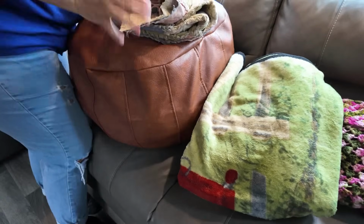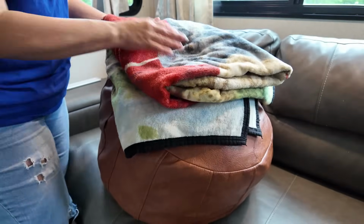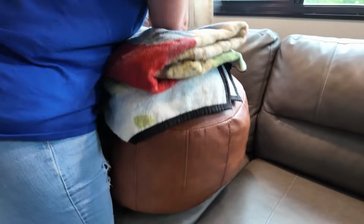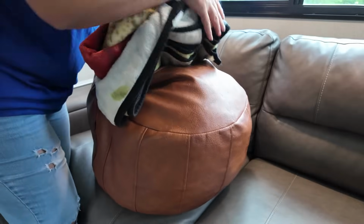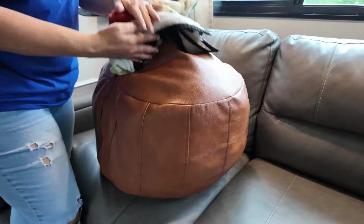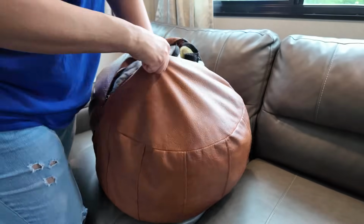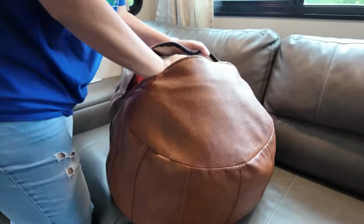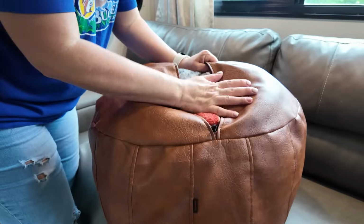4, 5. Okay, here's number 6. Number 7. This one's kind of thick. Here goes nothing. Might have to have someone come help me with the zipper. Okay. This is probably as full as this sucker's gonna get, but that's awesome. 7 big blankets. I mean, are you kidding?